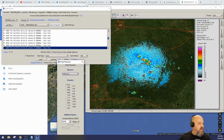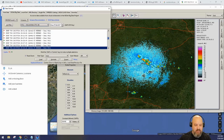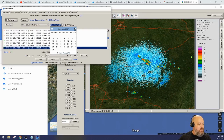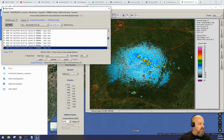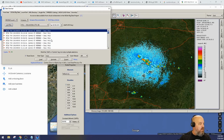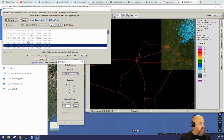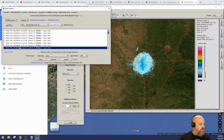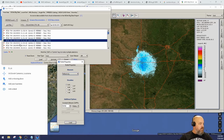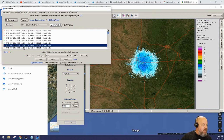All right, let's do KTLX, Oklahoma City. And we're going to do May 5th, 2018. List files, and we're going to look at 1:31 Zulu time. So this is right at night. And what I want to show you here is just at nighttime, you get this explosion of the blue that we were seeing elsewhere, the biological scatter, the bugs and stuff. But at sunset, you see it explode like this.